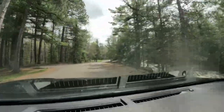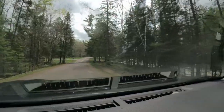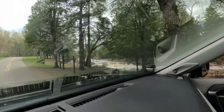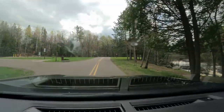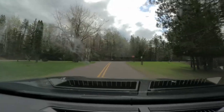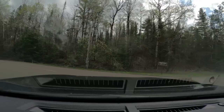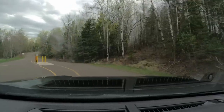Couple up here. Right there, just some small waterfalls. Kind of cool. I appreciate them. That's pretty neat. All right, on to our next journey. Apparently there's a covered bridge over there somewhere that I didn't see, so we didn't have the time. We'll have to come back and see that.